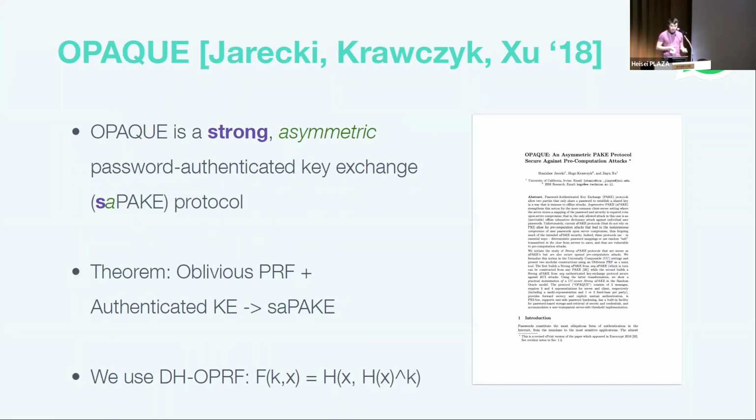Okay, so OPAQUE is a protocol that was presented at Eurocrypt in 2018. And there's actually a long line of works in the PAKE domain that achieve various properties. In the OPAQUE paper, the authors present a stronger notion of security than what was previously achievable, called a strong asymmetric password authenticated key exchange protocol. And just for some background, in a normal asymmetric PAKE, there is a client and a server. The client has a password, the server has a one-way function of the password, and together they engage in a protocol that allows them to establish a shared secret using these two starting values.